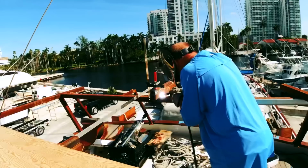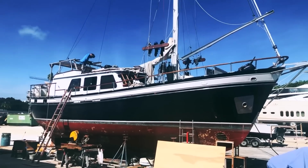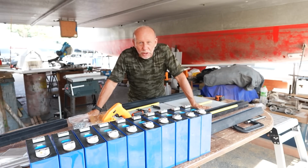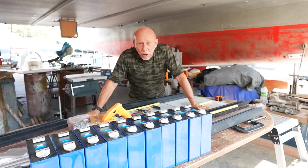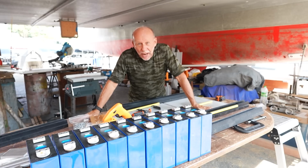After a lot of design and engineering and looking for the correct location, today I begin the mechanical portion of the battery build. And that is probably just about as important as the electrical side, because the batteries need to be properly secured, they need to be stationary, and they need to have access.